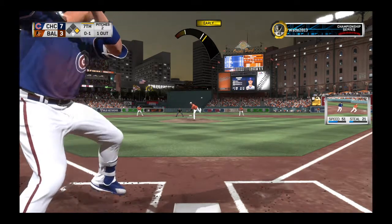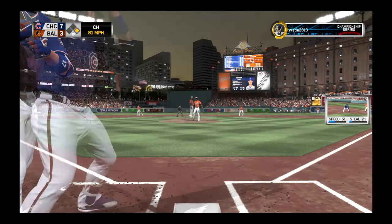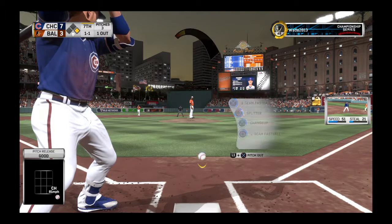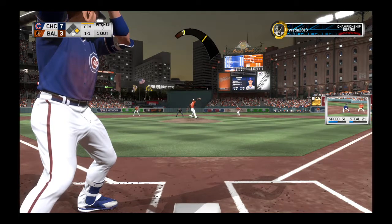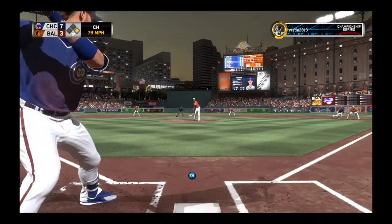From the belt, the pitch. Off the plate, one ball, one strike. The intent with that changeup away was one thing and one thing only: get a double play ball. Nice job to lay off it at the plate, though.